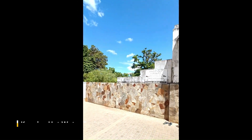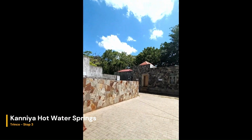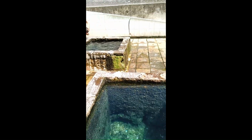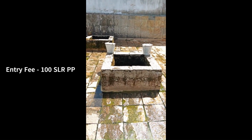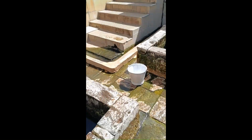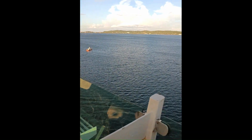The next stop was Kanya Hot Water Springs, which is supposed to be famous because they have 7 wells, and each of these wells is supposed to have water of different temperatures. I didn't quite feel it, maybe because I went at a very peak time and it was really hot, so everything felt the same, but it again has a historical significance connected to Ravan. With that, my Trinco journey was done.